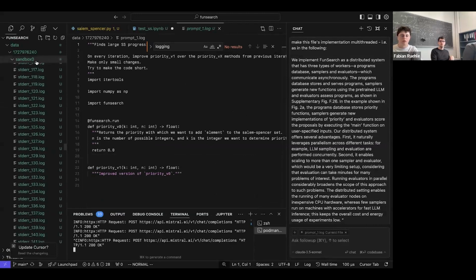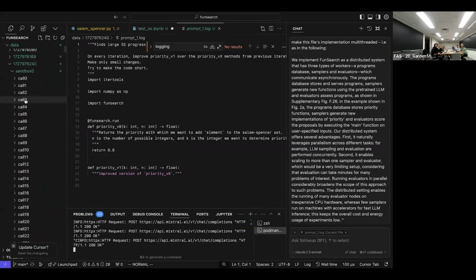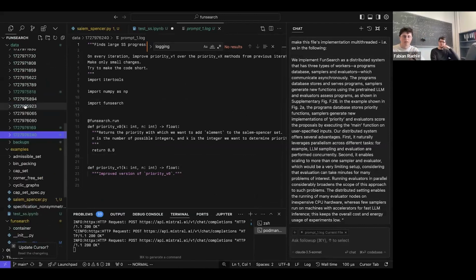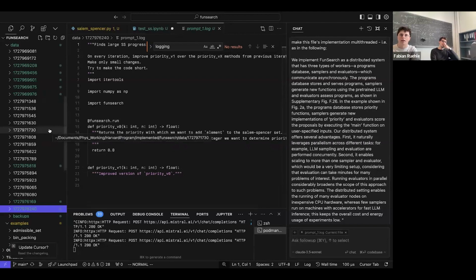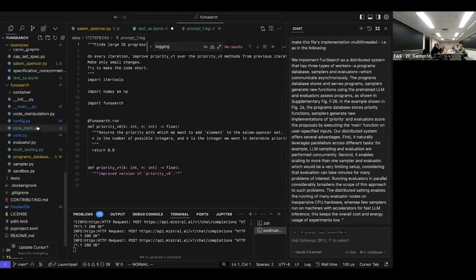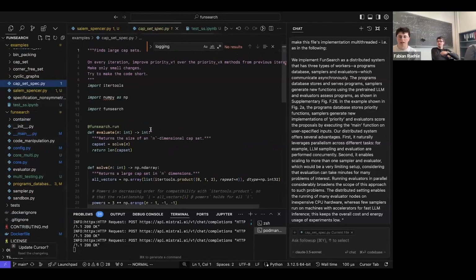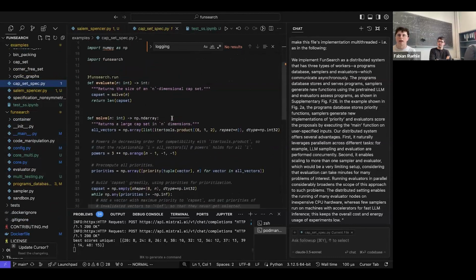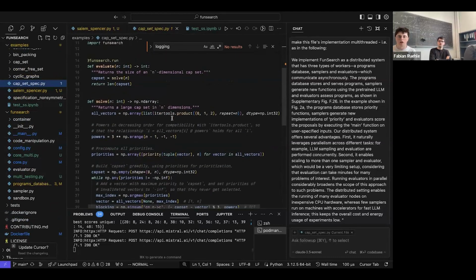So basically, there's the DeepMind FunSearch implementation that you linked to. Someone has already done a bit of work to set up another single-threaded implementation, so just getting that working is relatively straightforward. If you have a look, you can look at, for example, the capset problem, and this is basically the prompt that gets fed into your Mistral model.